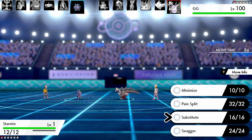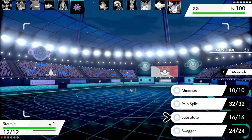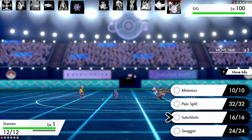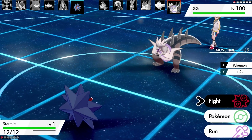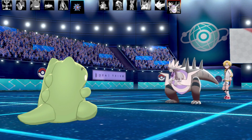So we've got Minimize, Pain Spit, Substitute, and Swagger. Probably not the safest set to leave to last, but I had to use this one. Like, if the Dynamax was still around, I couldn't use this because it'll get around the evasion sort of thing. I had to think long and hard about this, right? I was thinking, man, do I go for Minimize? If I go for Minimize, I'm a goner, right, if they land it. If I go for Substitute, I might be able to get a Bright Powder miss, right?